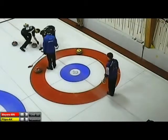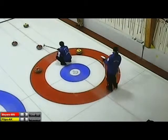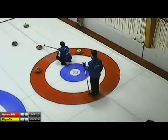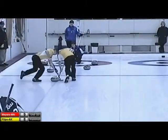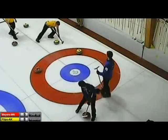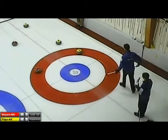Nice play there, putting back the center. And now we're out of the free guard zone, so things are going to move around. Gets the hit and rolls over. Yeah, nice roll. Yellow needs 2 here, and they're slowly building up the corner. Yep.